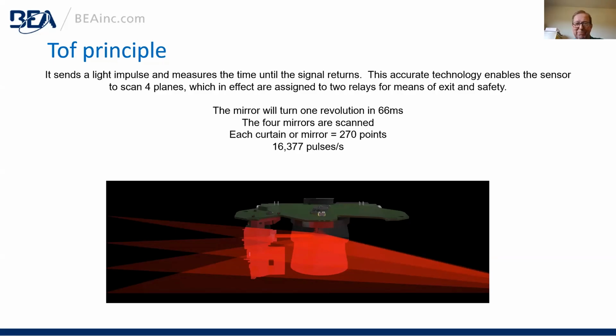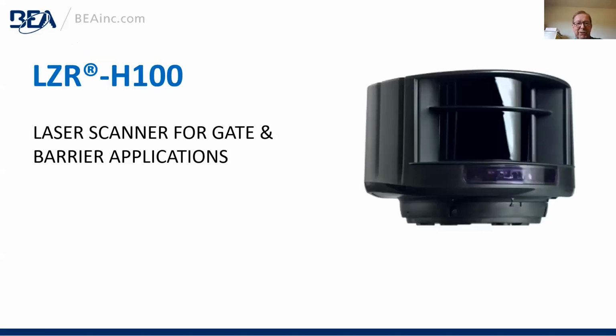So the LZR H100 is again a time of flight sensor. The H just designates it's a horizontal sensor, so it's made to be mounted horizontally, which is different than the i30. We'll get into that in a minute.